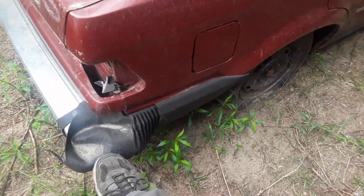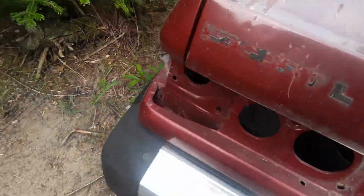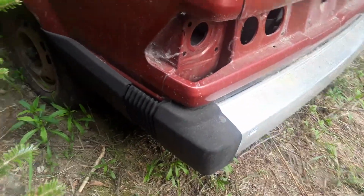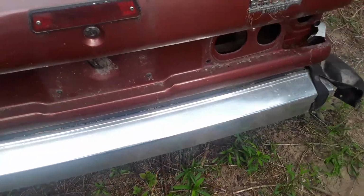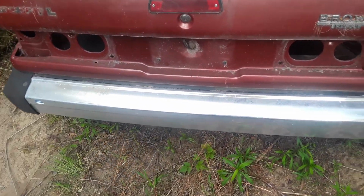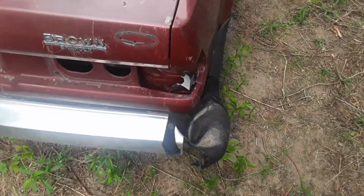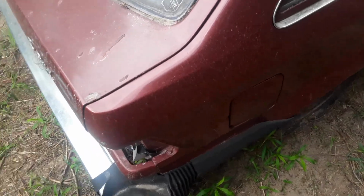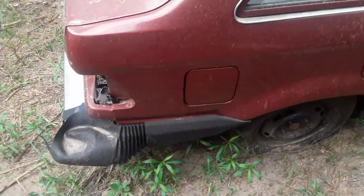So all these plastic corner guys, this car does have two very nice ones. Rear left and front right. And then the rear chrome steel bumper is absolutely perfect, aside from someone putting a sticker on there. So that rear bumper is just fantastic. Both of the absorbers for it are in great shape.